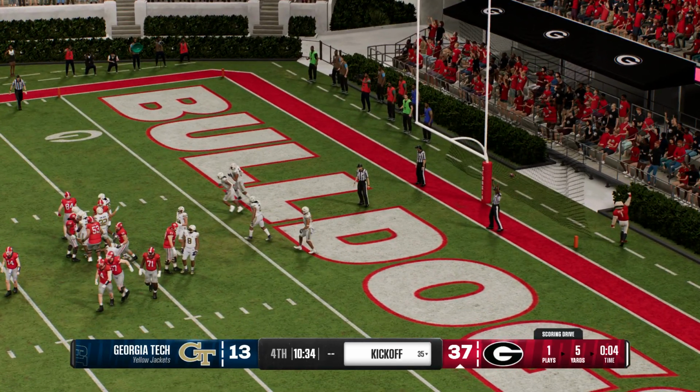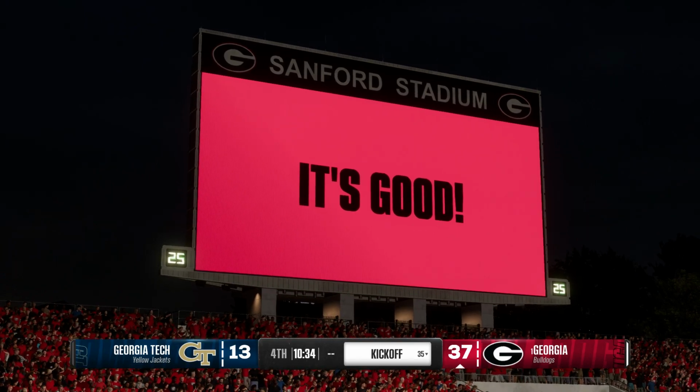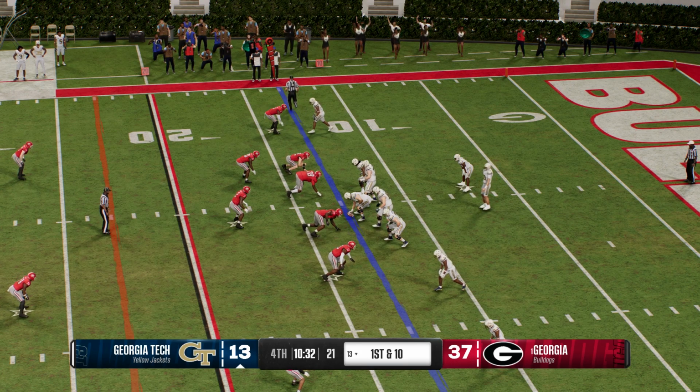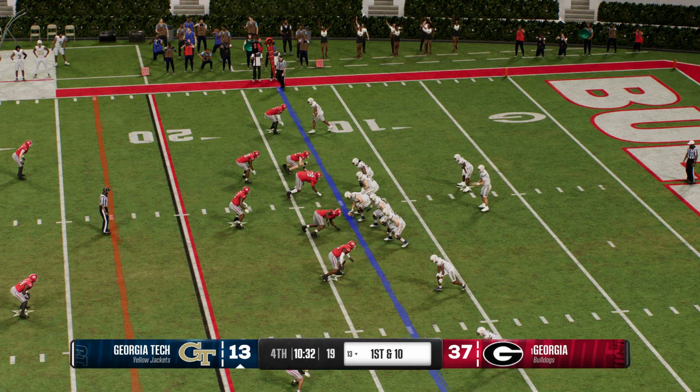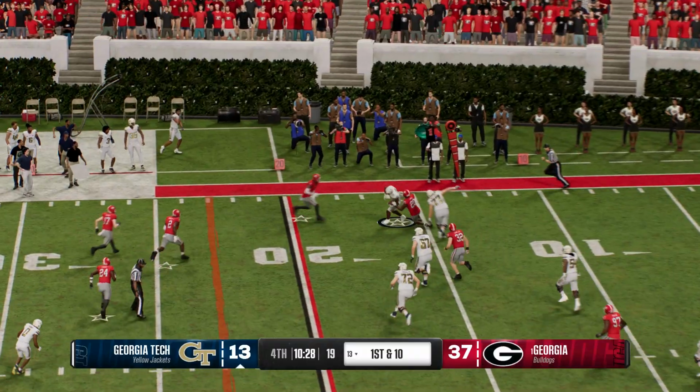The extra point is good. They stretch the lead a little bit more. Comes the Georgia Tech offense back out on the field. They are really in a hole here, and that turnover in the last possession did not help.